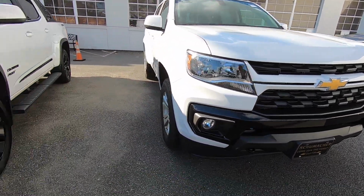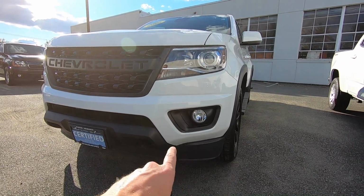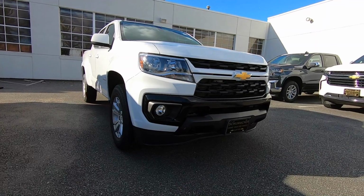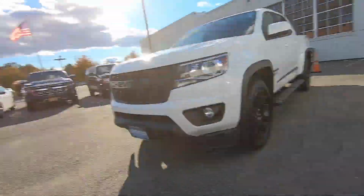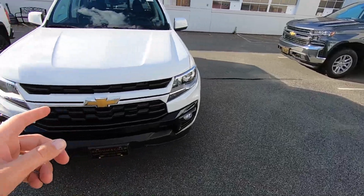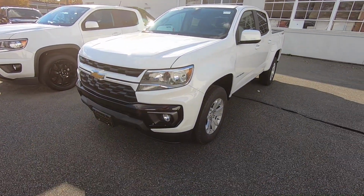I did bring the 2020 over that we had on the lot very recently as well, just to show you the difference of where the fog light assembly is and how that extra element is added. I think it gives it a nice look, a subtle change, but just a small way to tell it apart as being a 2022. And now that I'm thinking about it, I'm wondering if the 2021 is the same way, because we've had so few here. I really don't remember. I gotta look that up. I don't remember what the 2021 looked like. This actually may be the second year they did this.